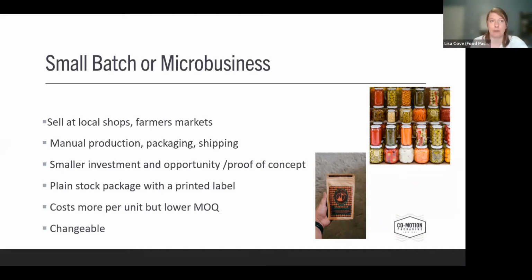Now, sometimes you'll have that printed from a small printer, Vistaprint. Sometimes you can print it at home. There are lots of label suppliers in Ontario, so you could get something designed. You could design it yourself. The costs per unit are usually higher, but you don't have to have such a high minimum order quantity. So you don't have to order a large amount and tie up your money all at once.